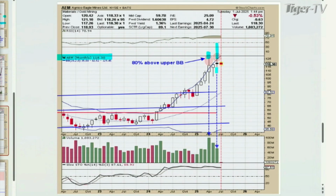How big is the pullback? Well, basically support comes in probably around, looks like about 80 something, 85, 90 range. We may pull back there, we may not. I don't know how this consolidation is going to go, but it's going to consolidate for several weeks, if not longer. So that's one of the big stocks that I wanted to show.